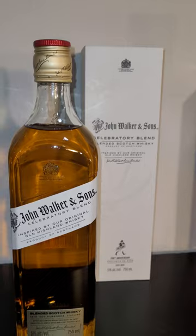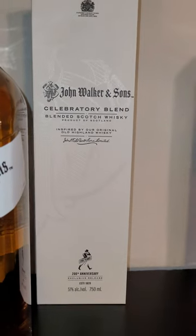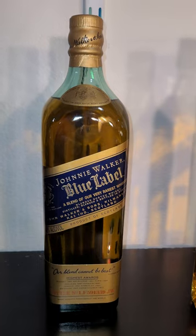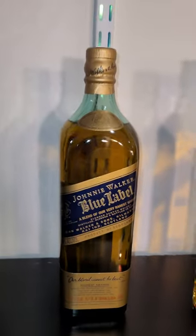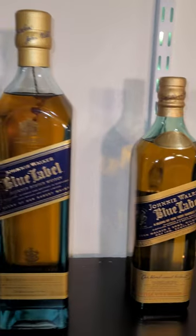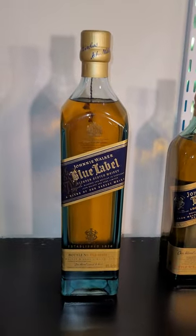So next one is Johnnie Walker and Sons. They celebrate 200 years. And this one, Blue Label, this one also doesn't have any age statement. And next one is also Blue Label. This one is an old bottle and this one is a new bottle.